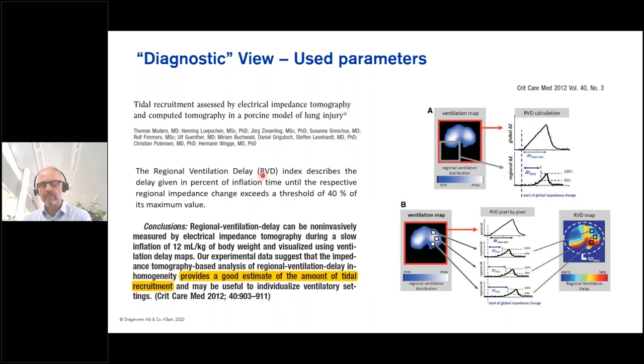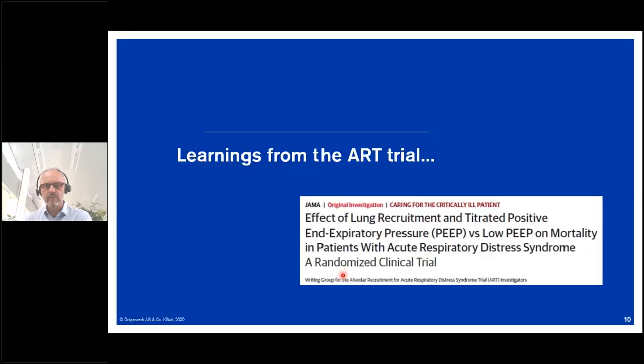And that was based on a publication from 2012, where it has been demonstrated that this parameter, where the course of the global impedance waveform is also compared to pixel waveforms, but it's rather utilizing the dynamic information that is provided by EIT. Then you can say if a pixel waveform shows a substantial delay as compared to the global signal, the average signal, then it can be assumed that this pixel is affected by late opening and early closing. And it was also demonstrated against the CT scan data in an animal trial that this provides a good estimate of the amount of tidal recruitment in those lung regions. So these are the new parameters that we are utilizing right now.